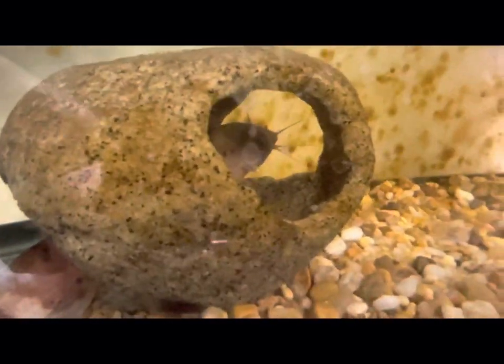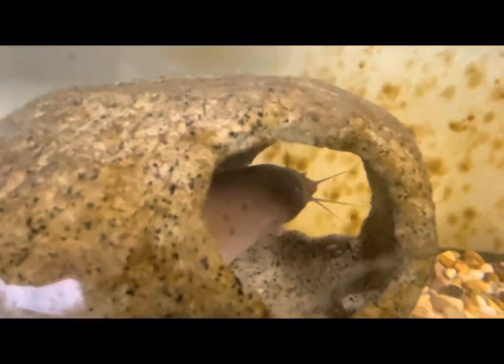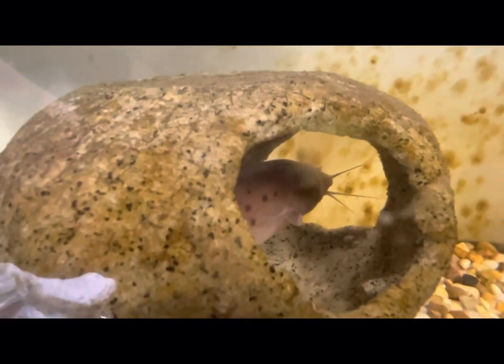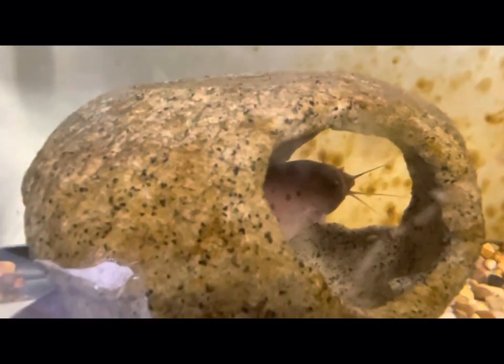In the 10-gallon tank, just for quarantine, we have a electric catfish baby. Yes, an electric catfish. He is super cool, has a great personality, and he will actually swim up to me sometimes, but right now he's just a little camera shy.